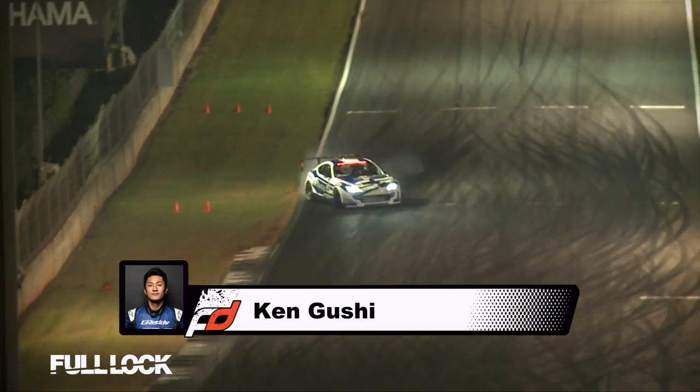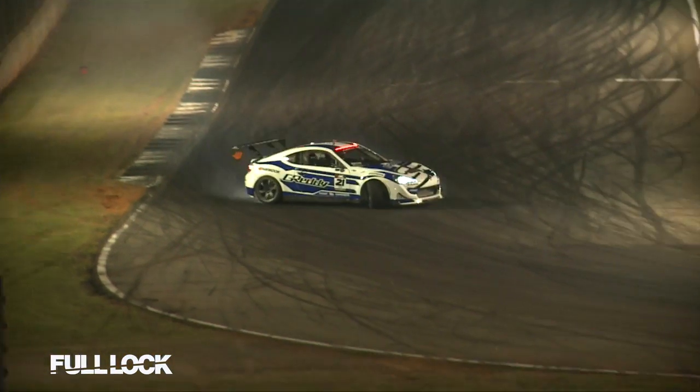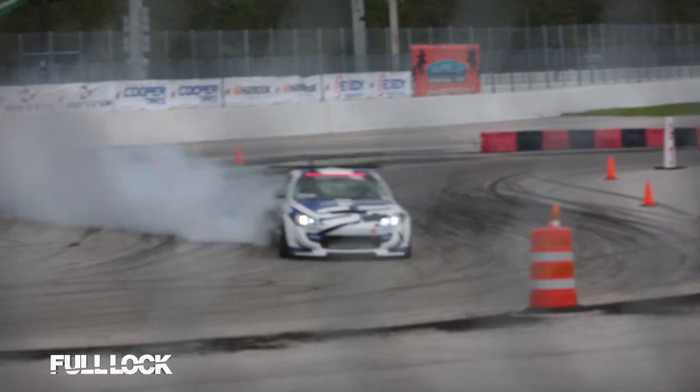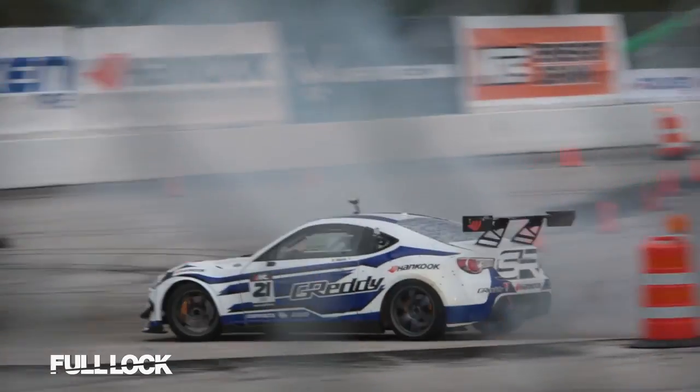Round 2 at Atlanta didn't really go so well for us. We had a few mishaps. Going a bit off course there. Got knocked out early in the top 32, and we knew we had to make some changes coming into Round 3. First of all, I needed some more steering angle.